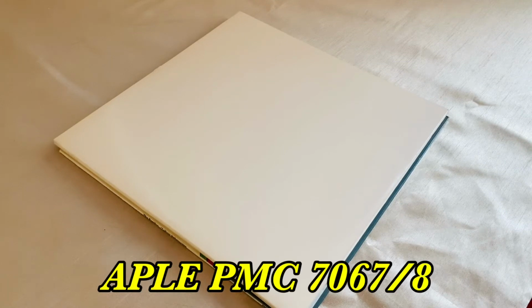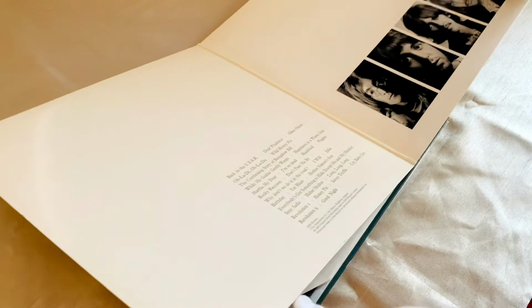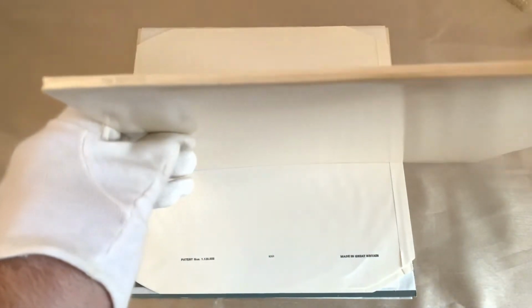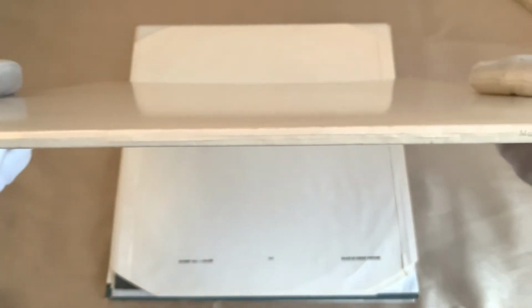So on to the fabulous white album then. Catalogue number PMC 7067/8. Obviously there's no serial numbers on these. You've got the embossed Beatles there. There's nothing to tell you if it's mono or stereo. And then we've got all the details, all the track listings, and the guys on the right. And then on the spine, whereas most copies have stereo and mono, these ones just have the mono number.